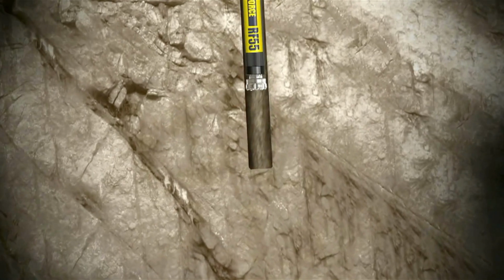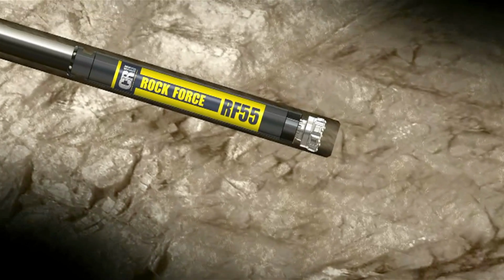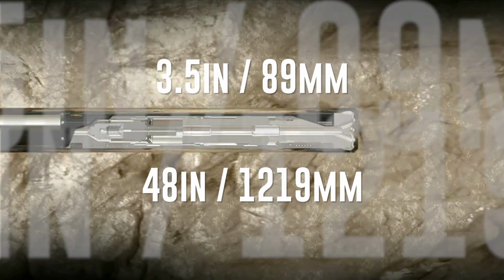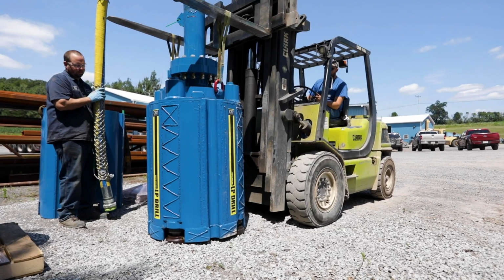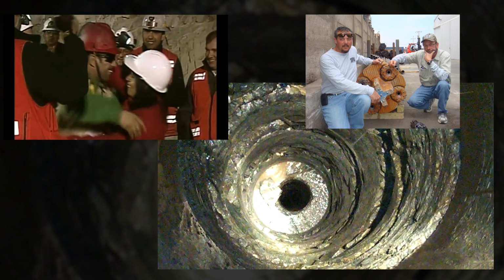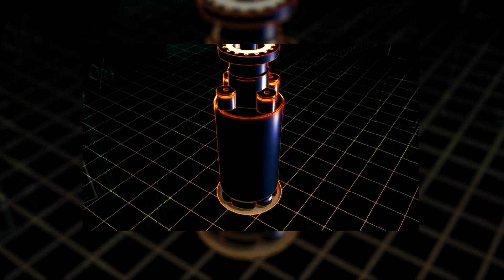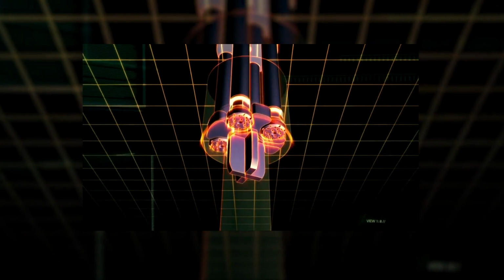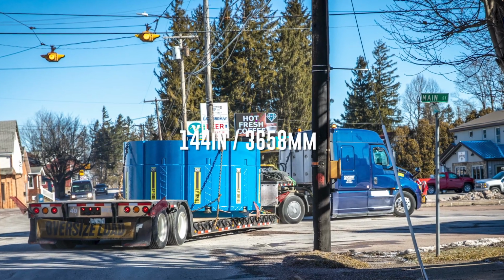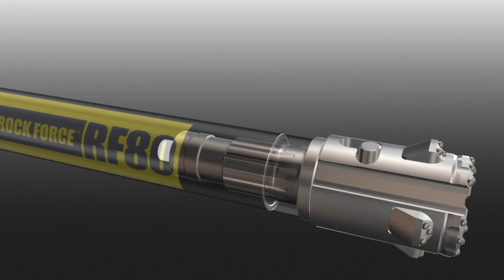Our 3 DTH hammer lines are designed to meet all application requirements and produce a wide variety of hole sizes. Our LP canister drill was utilized for the Chilean mine rescue and has been designed for use in all rock drilling markets. And in 2021, we shipped the largest canister drill in the world.